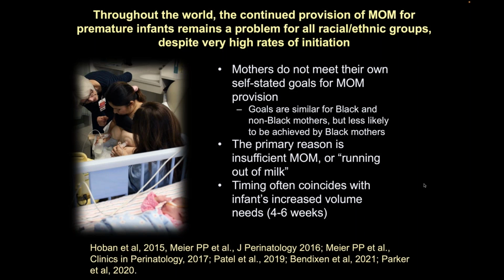We know from our own studies that mothers don't meet their own self-stated goals for mother's own milk provision. And I actually had to pull at the last minute. I have a lot of data on goals for Black and non-Black mothers in terms of some of the national data and quality improvement initiatives. But in the interest of time, I had to pull those. But I do want to simply say that in our work, when we did these studies, we have about a 54% Black versus non-Black population.